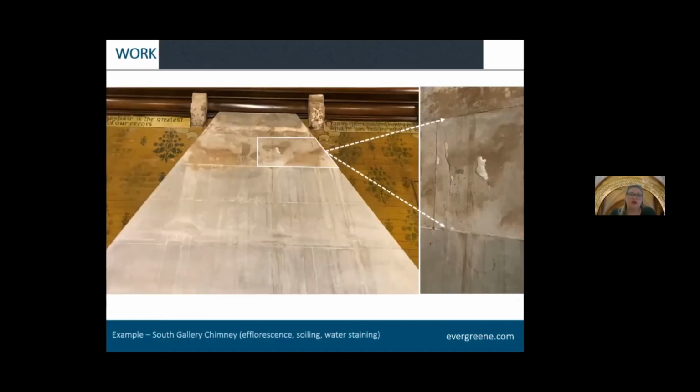So here's an example in the South Gallery, the top of the chimney. What we mean by efflorescence. So there, from the water infiltration, you can see there's sort of the drips that have stained the front of the chimney, the ashlar blocks, as well as sort of these larger brown stains. This is the result of this type of stone having mineral deposits in it that have been drawn to the surface as a result of the stone being wet and then drying out and then getting wet and then drying out in a cycle frequently.